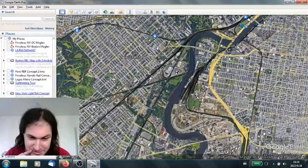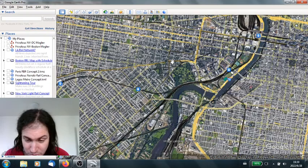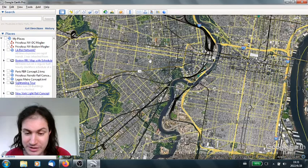If you live in West Philly, then you ride the tramway. You can kind of see the black here. The black here is not the subway. It's a streetcar that then goes into a trolley tunnel called the subway surface line. Yeah, exactly. So it's a very good location for redevelopment.